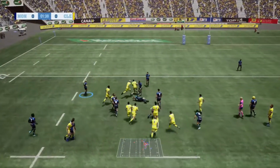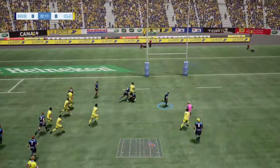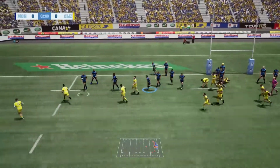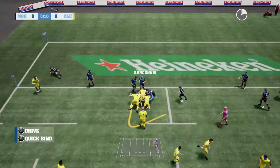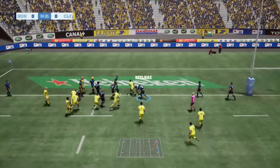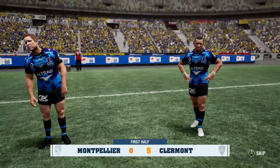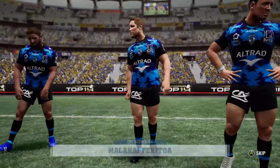Well, all kicked off here, just 1 minute into the game, and it's a big early chance here for Clermont, storming up the guts, just a couple of metres short. Look at the time, it is just 2 minutes in. There's going to be a very early try on the left wing. Turn back in, Olivella. He didn't want it. Still a metre or 2 short. Short it goes, the pass as well. And Fekitoa barges his way over. And Clermont grab again the early lead.